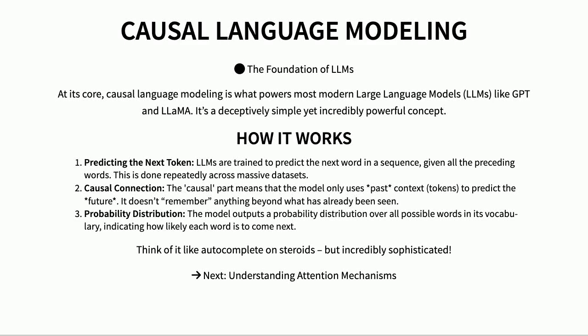Okay, let's talk about causal language modeling. It's a really crucial concept when we're looking at how LLMs actually work. Basically, these models are trained to guess what word comes next in a sentence. They do this by repeatedly looking back at all the words that have already appeared and predicting the most likely subsequent word based on those past words. It's like an incredibly advanced autocomplete function. It's important to remember that they only use information from before, no looking at what comes later in the text. Now, we'll move on to exploring attention mechanisms, which build upon this foundation.